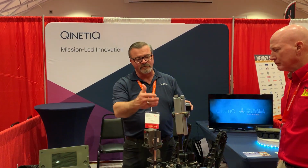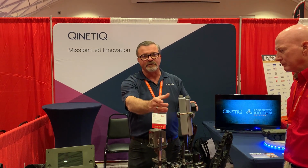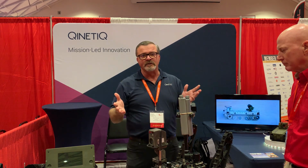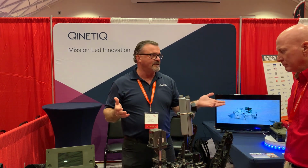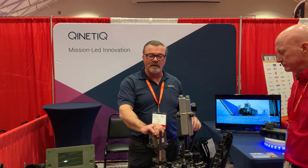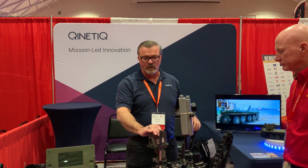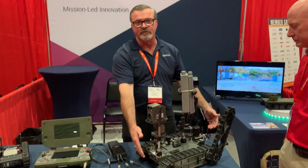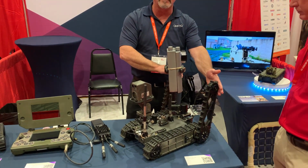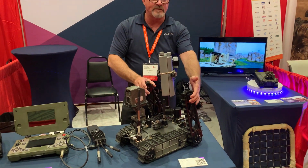So you can use it to do neutralization, like you see of an inert charge on here, or you can do some sort of detection with IEDs that we've been doing with visual detection. It has multiple cameras, a pan tilt zoom camera right here, a front drive camera, and a rear drive camera. And of course the flippers allow it to climb stairs, and it makes it very mobile.